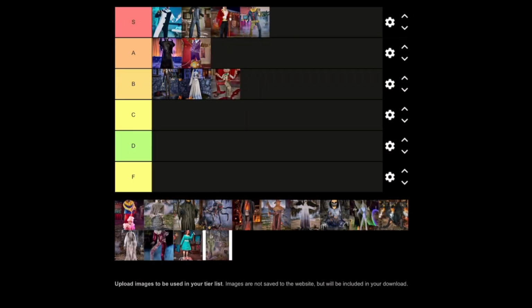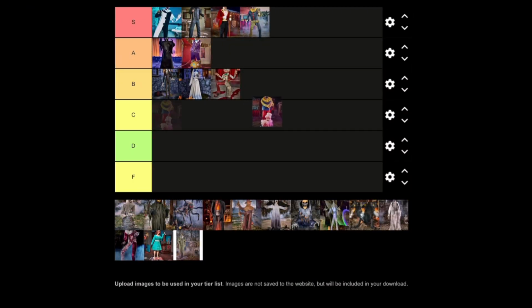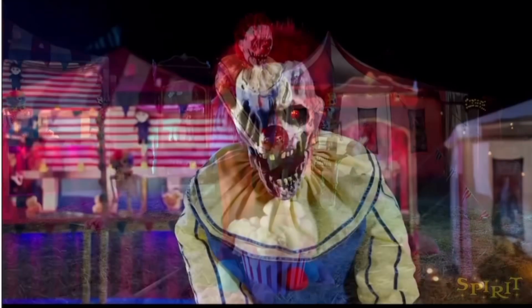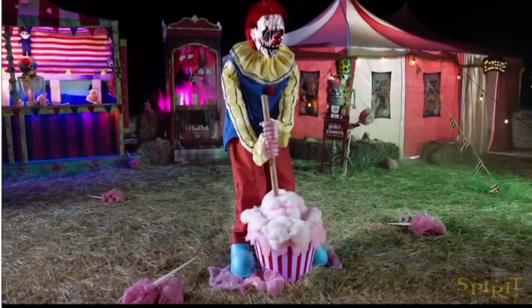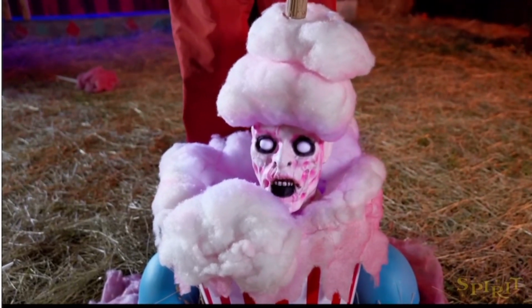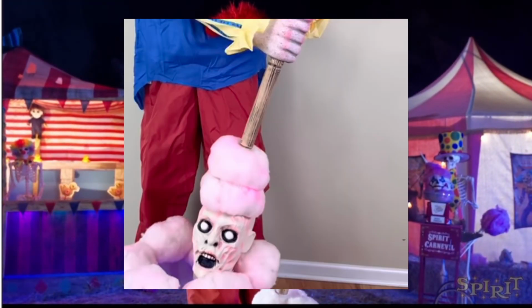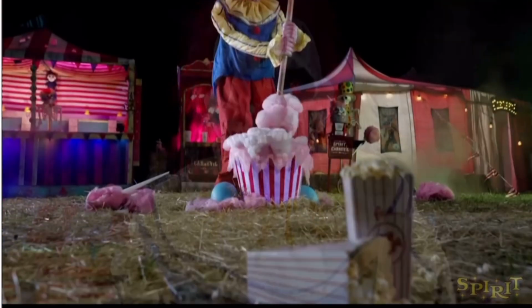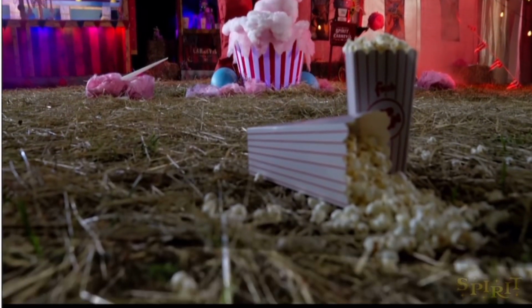Next up, Cotton Candy Dan. This guy is going in B tier. B tier because when I saw the first unboxings, it didn't go too well with him. Well, for me, it didn't go too well. What happened was his cotton candy stick, when it would jump up, it would just fall to the side. And it was just really dumb. But for Cotton Candy Dan, his mouth moves and his cotton candy stick moves.